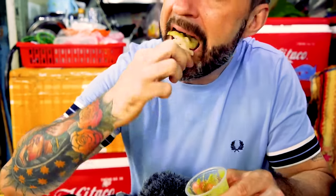Pickled chicken feet. I know mom off camera wants me to shut up because she loves chicken feet. They're her favorite. And that's why we started with them. So she's just wondering why I keep blabbing so much.